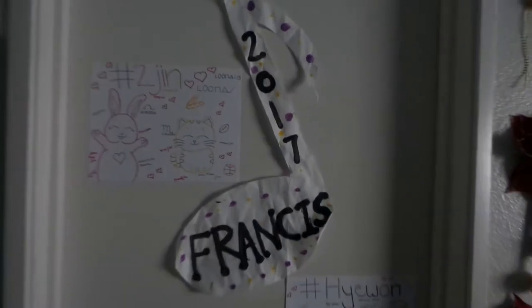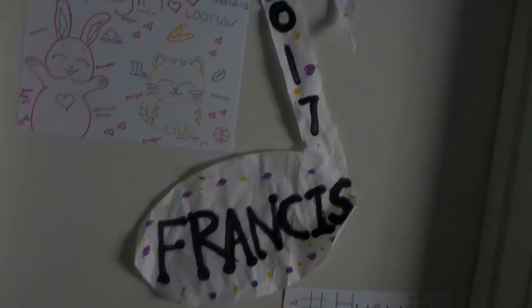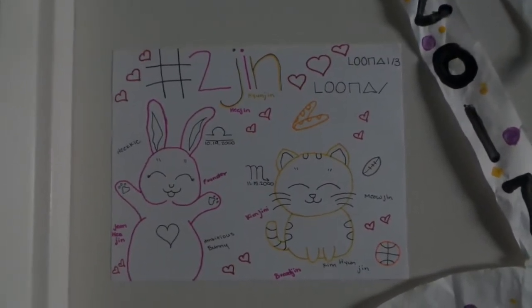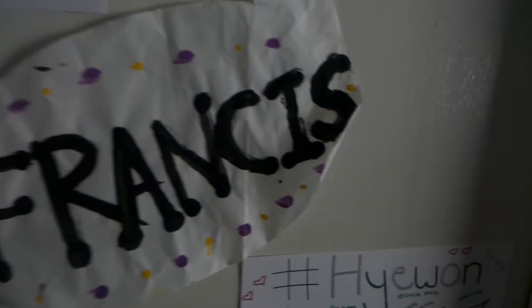I got this note from my senior night with the Durango Trailblazer marching band. And then here we got some drawings I got for Christmas from Ina. So thank you. Thank you so much, Ina. Appreciate the love and the care.